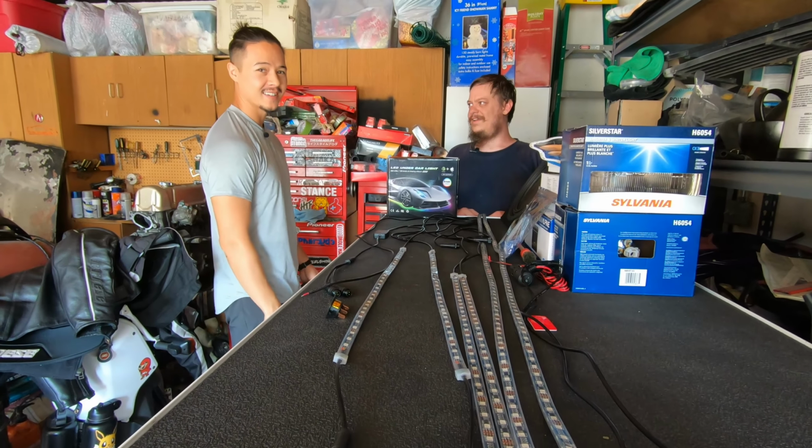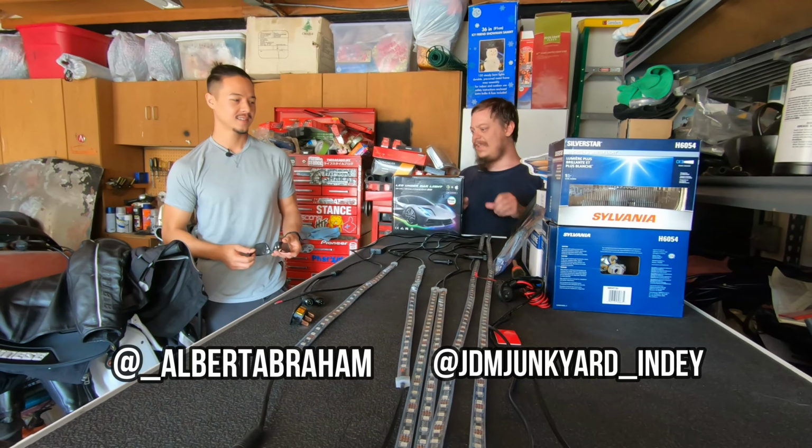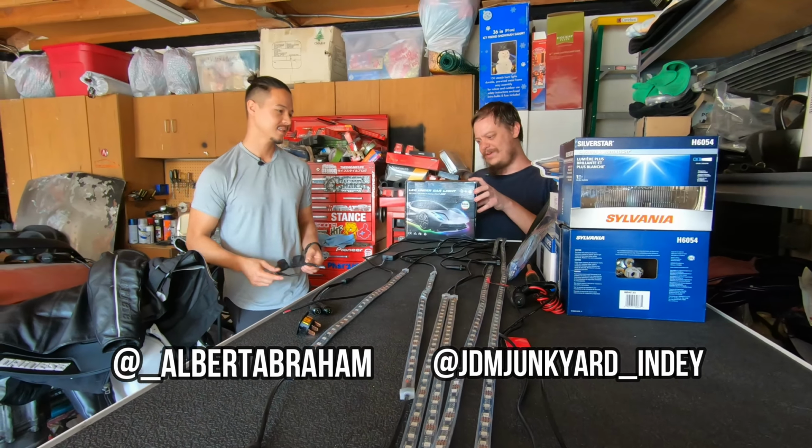Underbody's making a comeback. Underglow. Underglow. LED undercar light kit. No, LED undercar light is making a comeback. Well, I don't know. Today we are installing an Underglow kit.